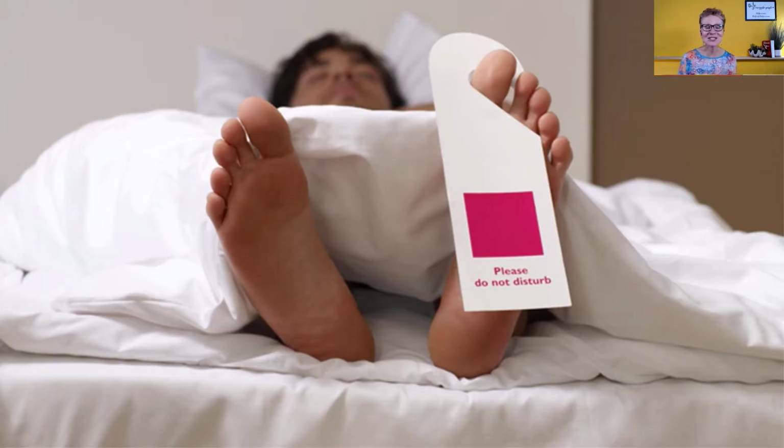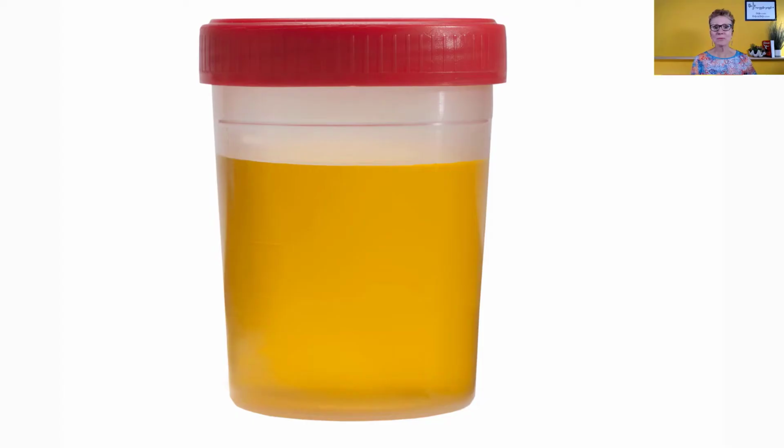But in addition, I think in many cases, have you ever used the bathroom first thing in the morning and looked in the toilet? What color is that pee? It's bright yellow. And what does that indicate? You're dehydrated. Well, do you know that dehydration can make you drink a little bit more caffeine? Not because you need the caffeine, but because you're dehydrated. And so think about that.